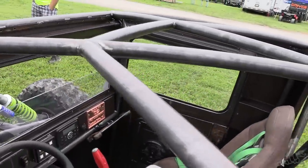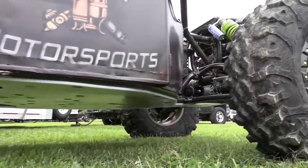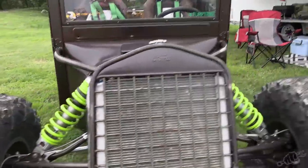Is it street legal? Not yet, but it will be. But it will be? Yeah, I plan on it being. I just got to put some blinkers in it, and that's really all I need, I guess, is blinkers. Excellent. Well, it's a cool build. Thank you.